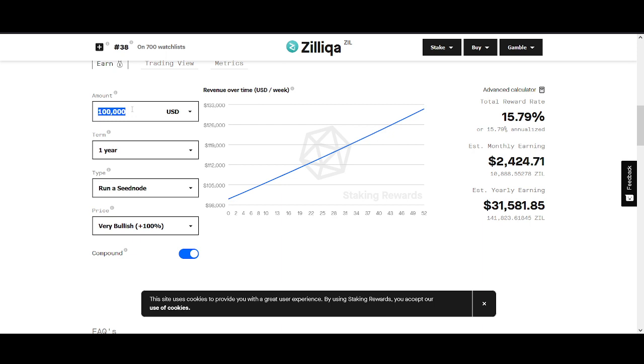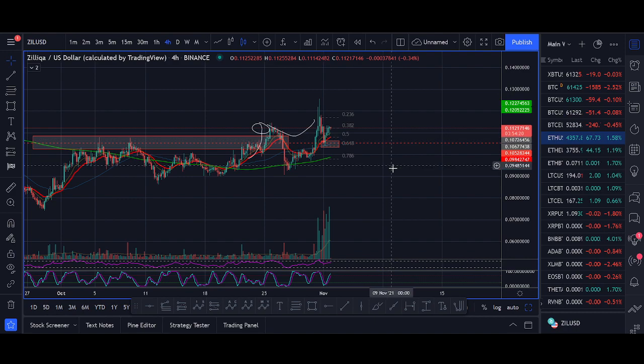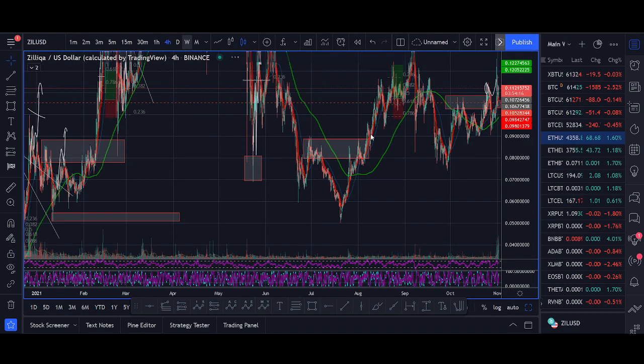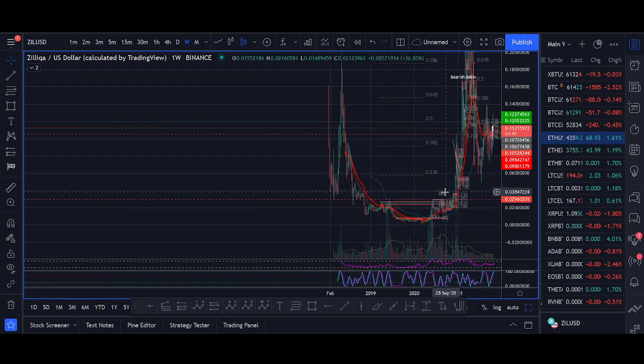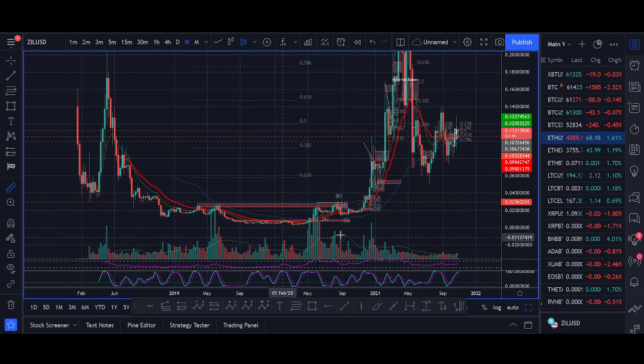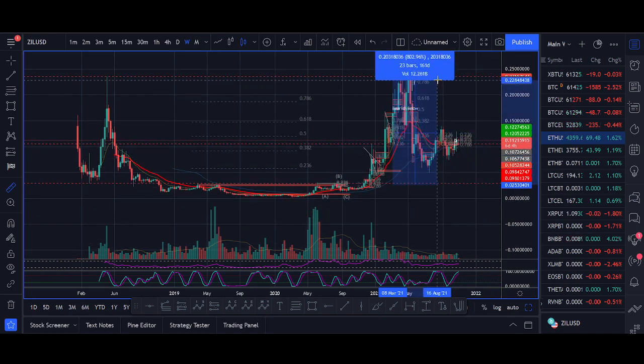You would need a lot more money to invest to get that reward, but let me play with the numbers. You would probably need about $130,000 to get $100 a day, or $3,000 a month. So again, it depends a lot on your prediction on Zilliqa. That's what I said at the start of the video. If you staked Zilliqa in the initial or last year's bull run, and you traded with any decent size, your rewards could have been a life-changing amount of money for you and your family.